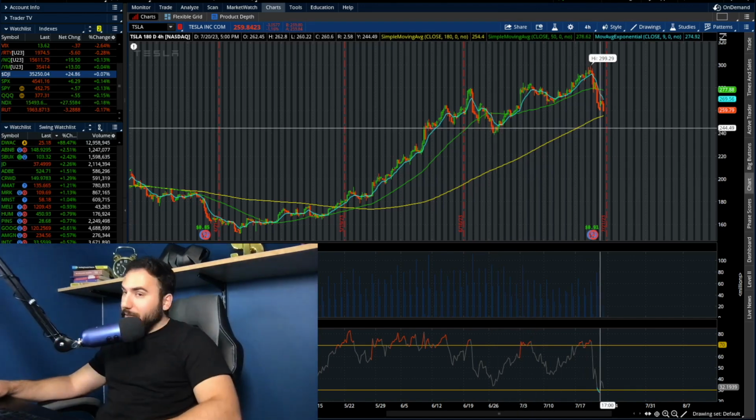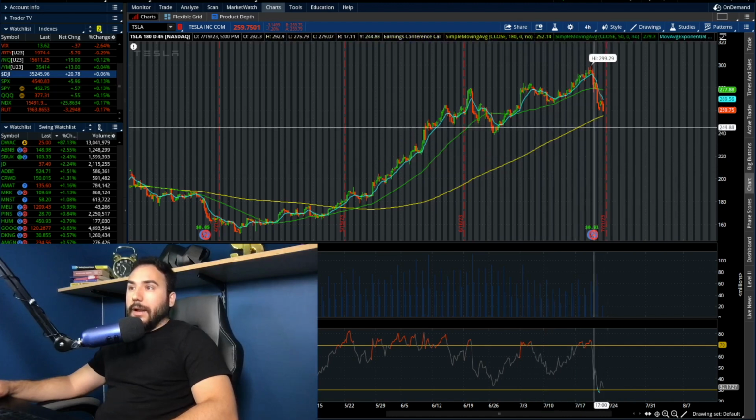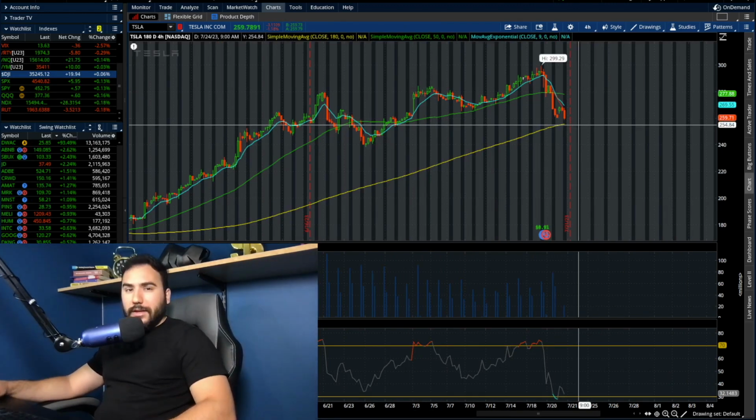If we start breaking those, guys, that's not going to be good. I'm not going to lie. That would not be good for the bulls at all. But as of now, we are holding the 180 SMA, and it does look like there's hope for the bulls still. You know what I mean, guys?